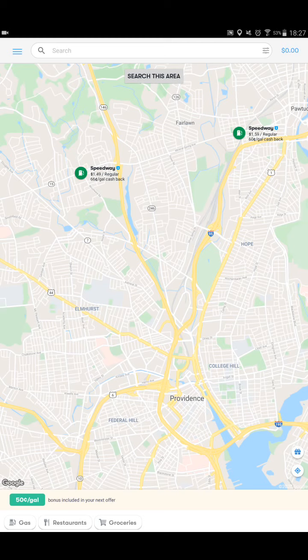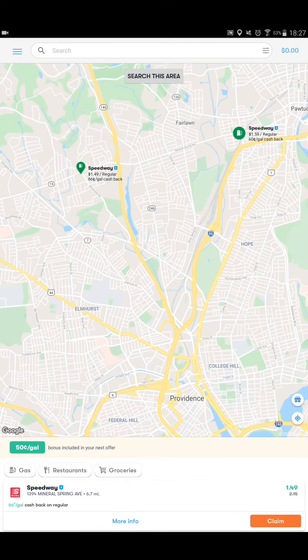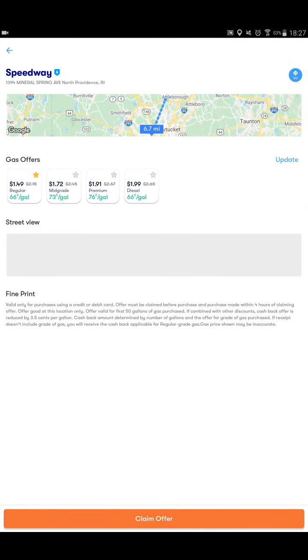So as you can see today, if we click on Speedway, for example, let's see what they have going on. So here you have it. They're actually running a promo where you can claim this offer for 66 cents, all the way to 76 cents if you do premium, which again, you're basically getting cash back on stuff that you currently already do today, which is everyone who pretty much drives has to get gas for their car.